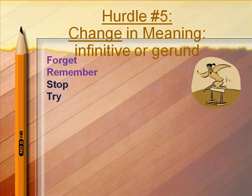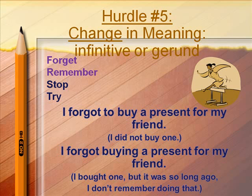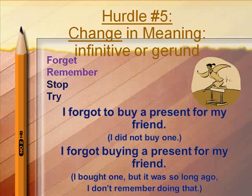Jumping over hurdle number 5 means learning the verbs that can be followed by an infinitive or a gerund, but with a change in meaning. This is a small group of words also. Forget, remember, stop, and try. Take a look at these two sentences. I forgot to buy a present for my friend means that I did not buy one. But I forgot buying a present for my friend means that I bought one, but it was so long ago I don't remember doing that. So be careful with this group.